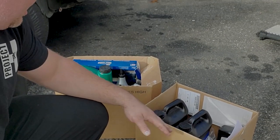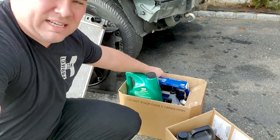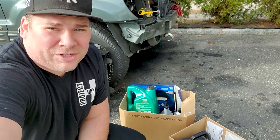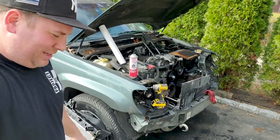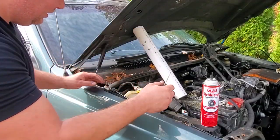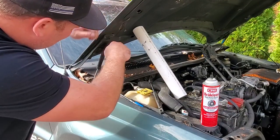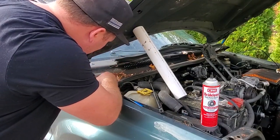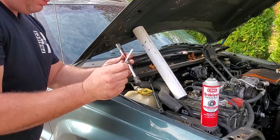So this morning when I woke up, went to the auto parts store, got some high mileage oil, got a new air filter, and we're just gonna go to town on this thing. Gonna love on it, freshen it up. Yeah, this is gonna be exciting stuff. All right, first things first, gotta tackle the hood struts. Easy peasy, just take a little pick, pop off these locks.